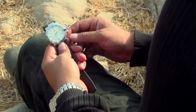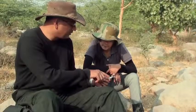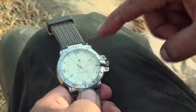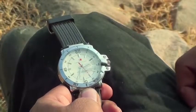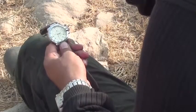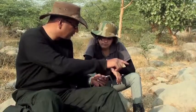According to your watch, it is a little after 2 o'clock in the afternoon. The sun is to our right. And there's the hour hand, which is pointing to a little after 2 o'clock. What you do is take the hour hand and point it to the sun. So now we have a line going from the center of the watch down the hour hand towards the sun. Then draw a second imaginary line from the center to the 12 o'clock point.